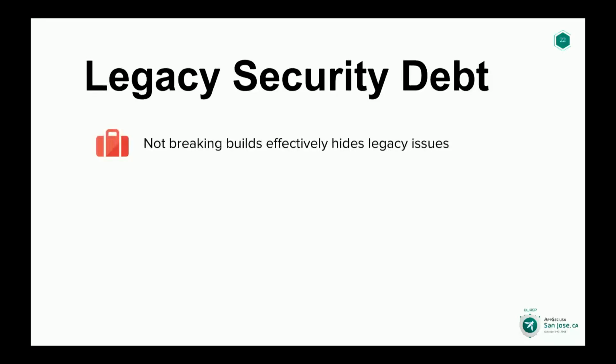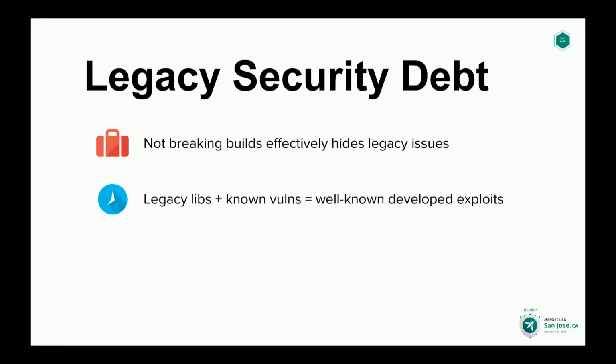Obviously, this leaves a hole. What about that legacy debt? Those libraries that are already there that already have vulnerabilities, because not breaking the build for those effectively hides that, and that's not something we can deal with. Because from an attacker's perspective or from our customer's perspective, it doesn't matter whether that library was introduced this morning or 2 years ago. An old library with known vulnerabilities out there is going to equal well-known developed exploits that we're going to see being targeted across everything out there on the internet.